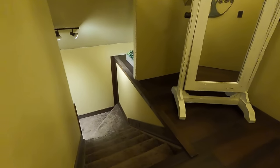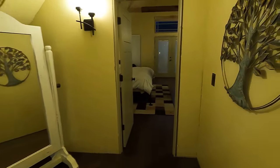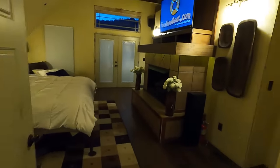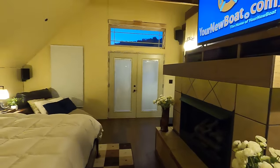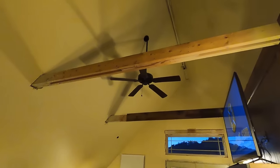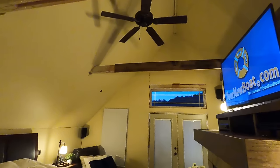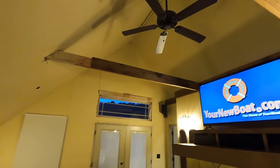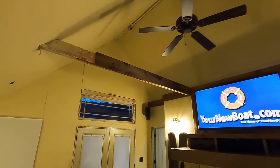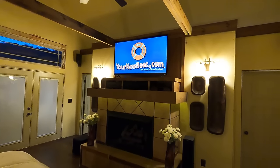And here's that staircase that we came up. Now we're going to have a look at the master bedroom. Now here, I believe that's about a 15 and a half foot cathedral ceiling here in the master bedroom. And because they have not finished trimming this out, up there you also notice a fire sprinkler. Ceiling fan overhead. And then of course we've got two really good looking beams up here, and they've partially finished the one, and the other one has not been finished with the trim work yet.